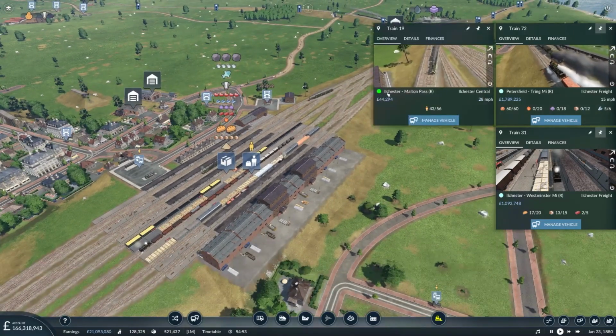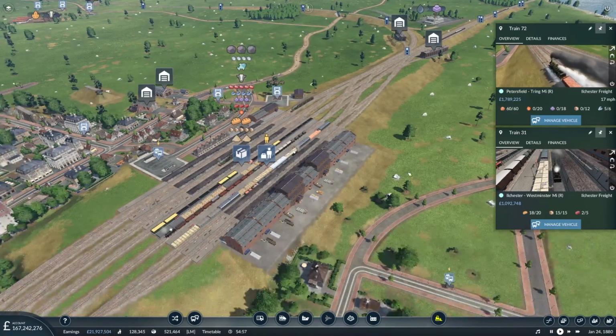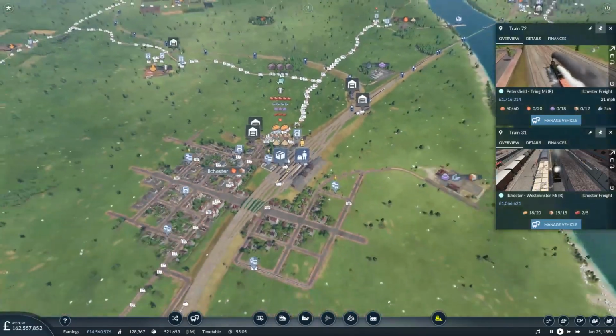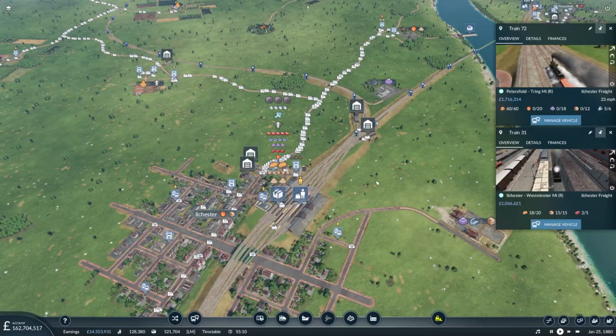Passengers, I don't know how we're going to spread those out yet. Maybe every 10 minutes. So we'll have freight as the priority and then passengers less of a priority but still fairly important in the grand scheme of things. I'm just going to... I was going to say close the windows, but I need to keep an eye on these.